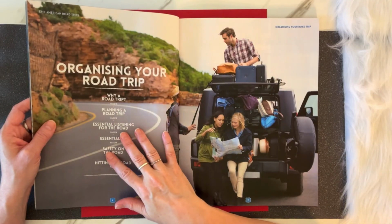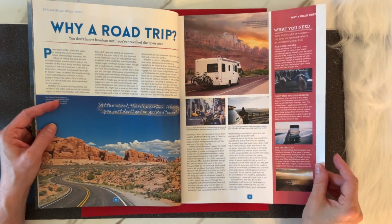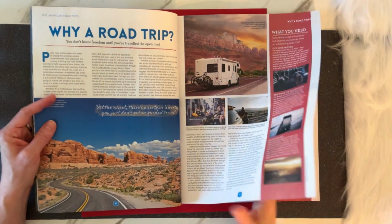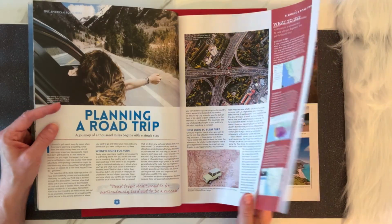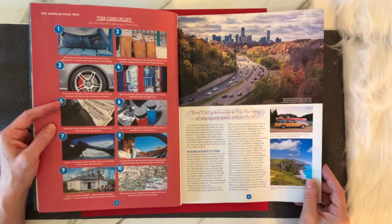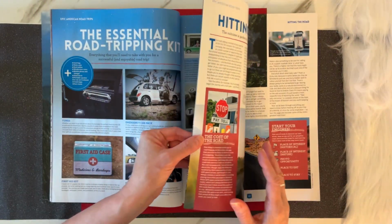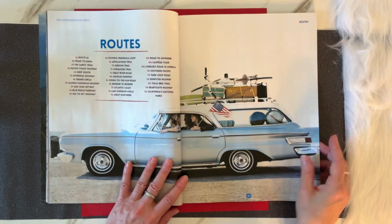It says organizing your road trip. I'm going to spend just a little bit of time on that, and we'll get to the good stuff. Oh, look at these pictures, like out west in the U.S. A little bit of information about planning your road trip. Let's go forward, get to the good stuff of the routes or routes, however you say it. I say it both ways.